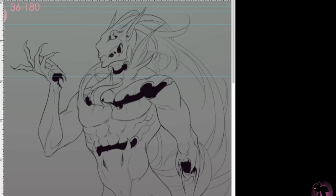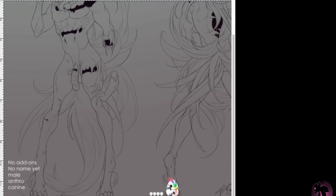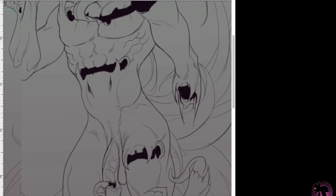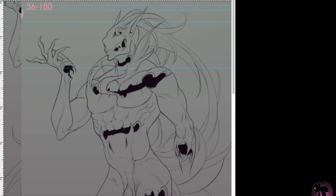It's like a boost or something. It's just a fancy high-class thing. And I moved the mouth lower onto the dick because I didn't like how it lined up with the leg, and it just didn't flow right to me.